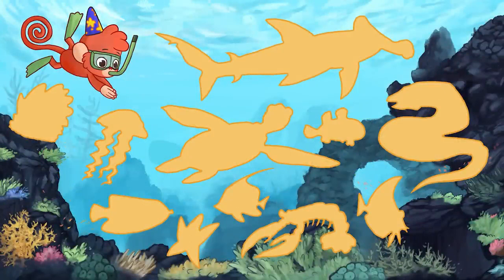Hi everyone! Look, Baboo is swimming in the ocean. He's looking for his underwater friends. Do you know where they are? Let's see if we can find them.